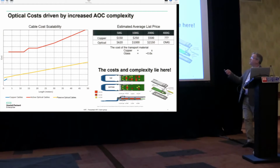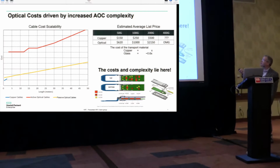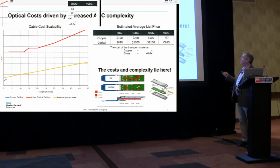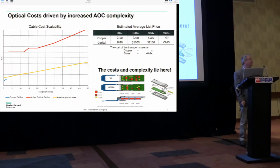If I take this picture and show you this, these are list prices. I don't know anybody who actually pays list price, but assuming that the black magic they use to create the list price is consistent over time, this trend is irrefutable. A copper cable was $150, now it's $500. I'm not sure that I'm even going to be able to do a meaningful 400 gig copper cable, which means I'm down on this line and I'm now at a list price of $2,000 for one cable. Go build a fabric out of that and see how far the wallet goes.